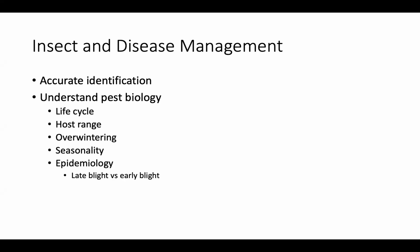I also think it's important to understand pest biology, the life cycle of the pest, like when does it emerge? Does it have one or two generations a year? How quickly does each generation develop? How quickly does the population grow? What is the host range of this pest? We talked about that with potato leafhopper. Some pests just live on one host and some live on many. Where does that pest overwinter? Like, where are you going to expect to find it? Can you rotate away from it or not? What time in the season do you expect it? Some pests don't show up until mid to late season.